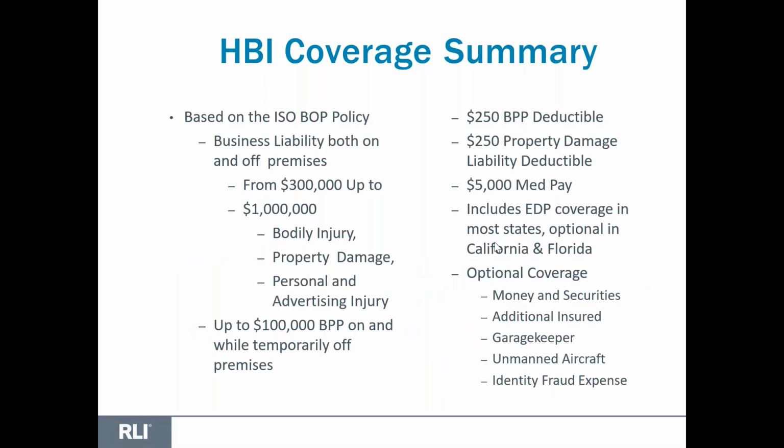A little bit about the coverage. It's based on an ISO BOP policy, right? We're a package policy. We provide business liability as well as business personal property coverage as a package. Business liability is both on and off premises, so the liability of the insured wherever they're operating follows them. So it's not just at their home. Like I said, as they're a mobile business, their liability coverage will follow.